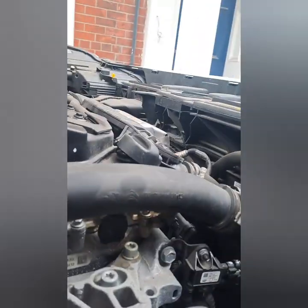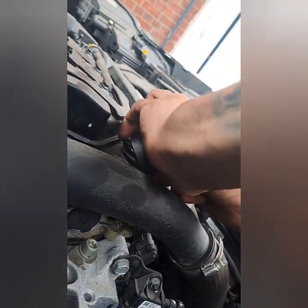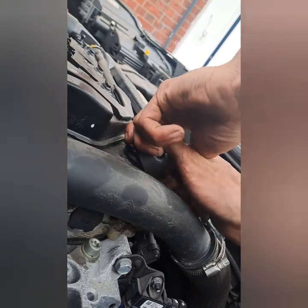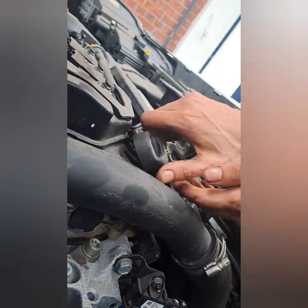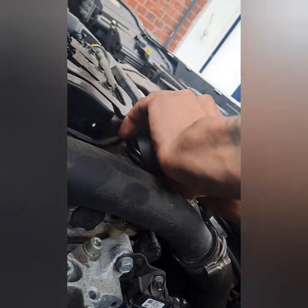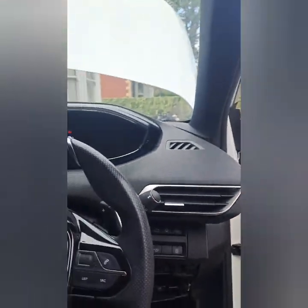What we'll do is see if we can remove it, as this would allow air to enter the engine or escape. Who's put that on there? Can you see that? You can see the oil's been leaking out of it. Let me just stop this one moment. What I want to do is show you how loud this is, and you can hear this straight away.